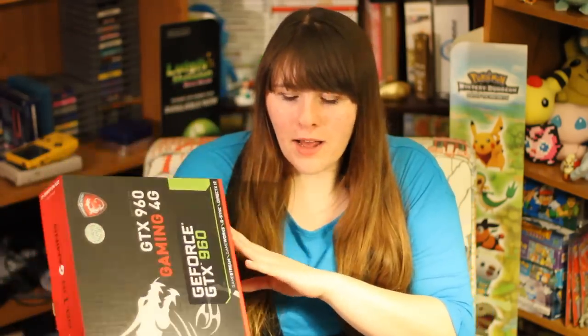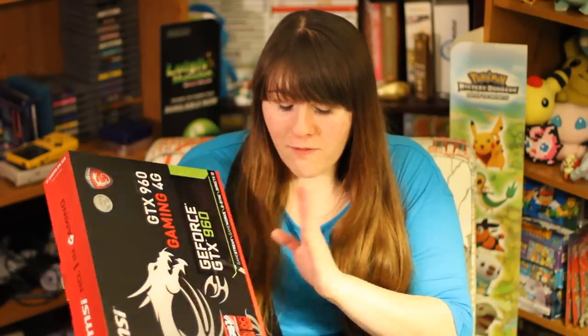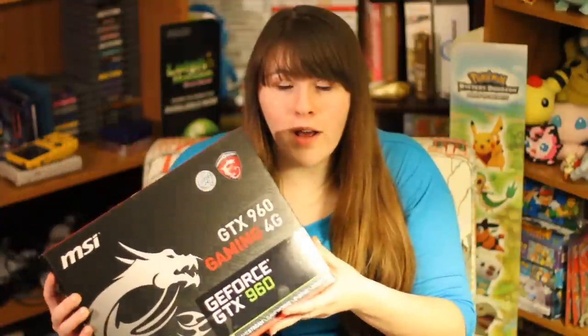It's got 4 gigabytes specifically for the video card, DDR5, and wow, I really did not expect it to be as big as it was. I was surprised I could fit it in my case for my PC, but it runs really well, and I'm very happy with the decision to go for it. I got it off Newegg.